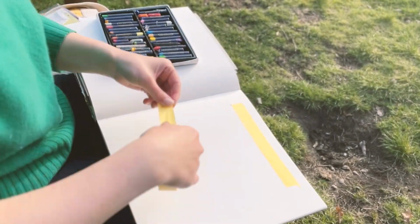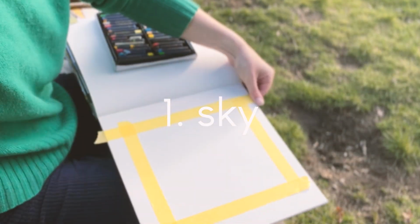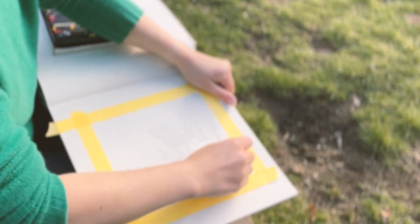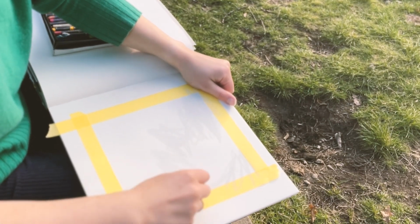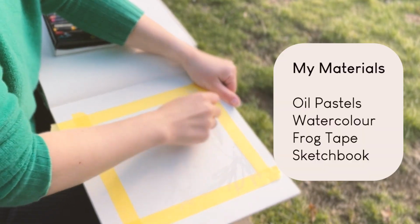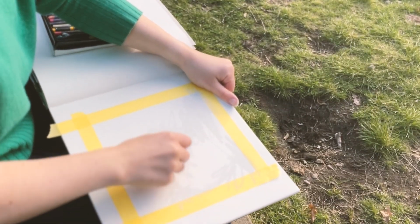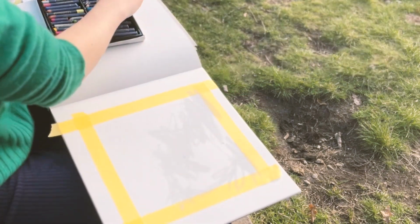The first prompt I'm approaching is sky, number 1 on the list. I'm choosing to work in my sketchbook, which is quite a novelty for me because I often do my research sketches on loose leaf pages and then stick them back into the book. I'm choosing to focus this challenge on a specific combination of materials which I'm wanting to explore more in my work, and that is using oil pastels and watercolour together and using the oil pastels as a resist. So here I'm laying down the pastel first and then I'll pull the watercolour in on top.